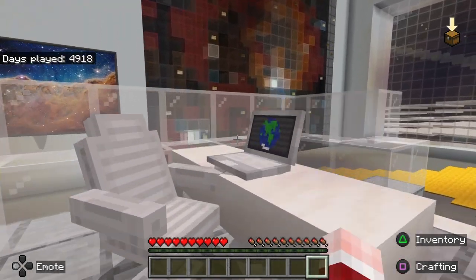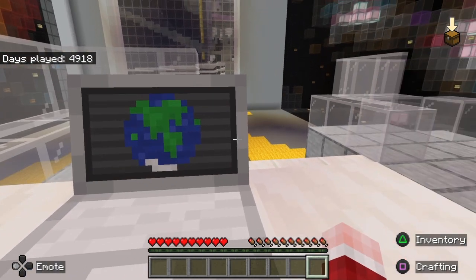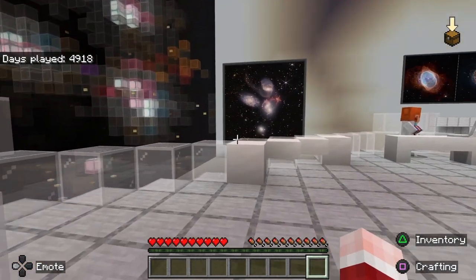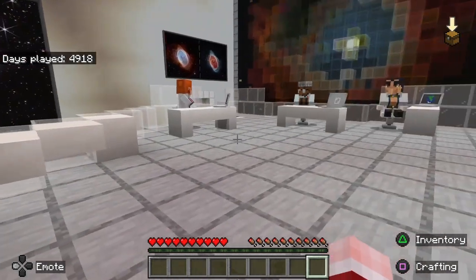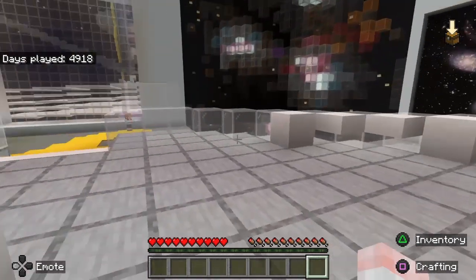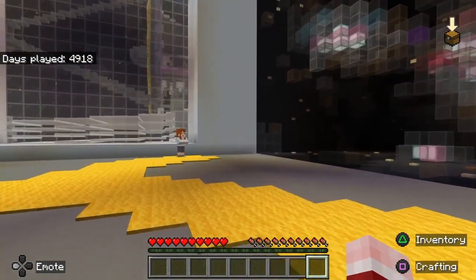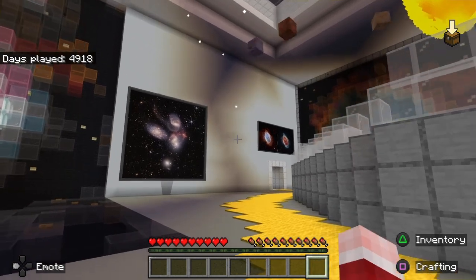Are we able to go on this computer? No. Okay. There's a door over there. So I think we go there next.